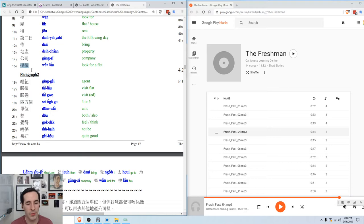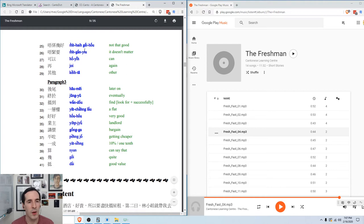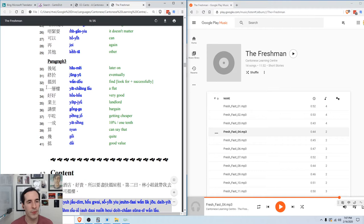Okay, and then paragraph 2. Ging gei, agent. Tai lao, visit the flat. Tai guo, visited, so you've seen it in the past. Se ng guo, 4 or 5. Dan wai, unit. Do, both or also. Gok tak, to feel or think. Mhai, not be. Ge ho, quite good. Mhai ge ho, not that good. Mgun you, it doesn't matter. Ho yi, can. Joy, again. Ke ta, other. And then finally, for paragraph 3, we have hao mei, later on.